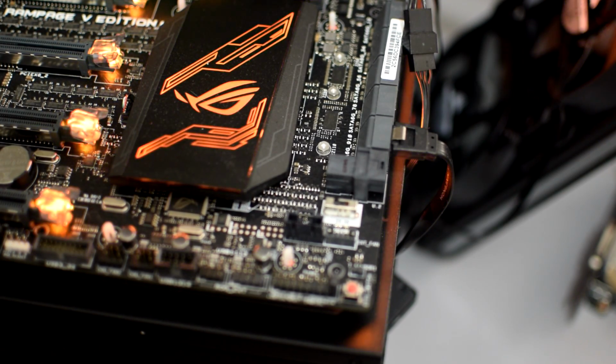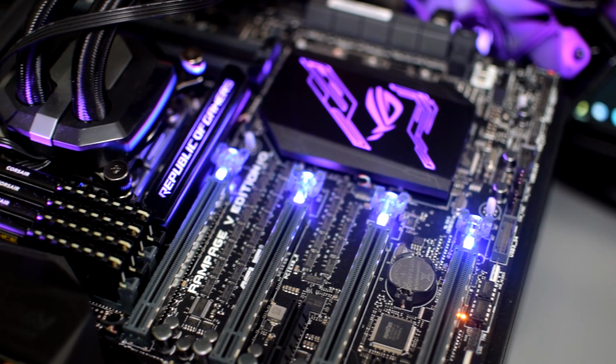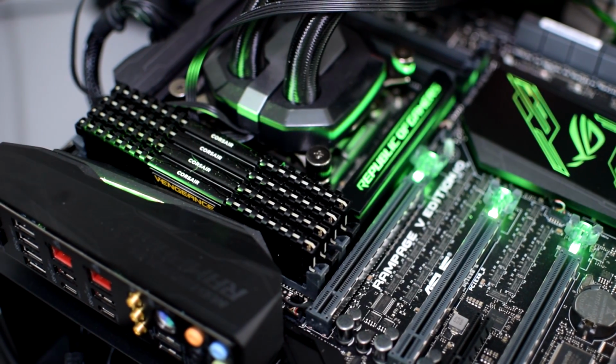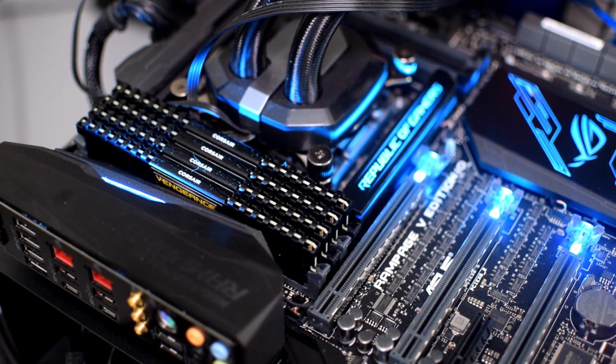So yeah, the PCI clips are RGB as well. They illuminate. Everything about this board in terms of RGB is done correctly compared to some boards that I've seen in the past. What they tend to do is put one RGB light in a random place, and then it'll have a red light on another part of the board, and you've got green, and it does clash.